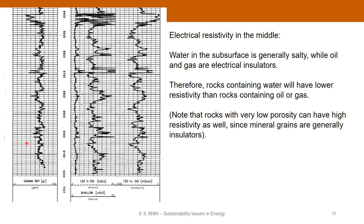Okay. Now, the other thing that we have to worry about is that because there's active oil and gas production here, there's obviously going to be a lot of layers that have oil or gas in them. One thing we can do is measure the electrical resistivity of the formation. If the rock is full of salt water, it will be conductive, so it will have low resistivity. If it's got oil or gas in it, hydrocarbons are insulators and they don't conduct electricity, so you'll get a higher resistivity reading.